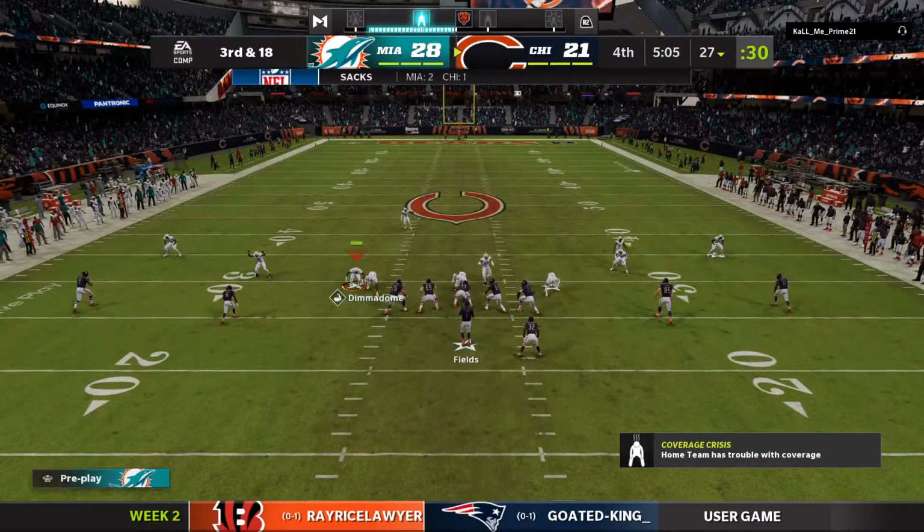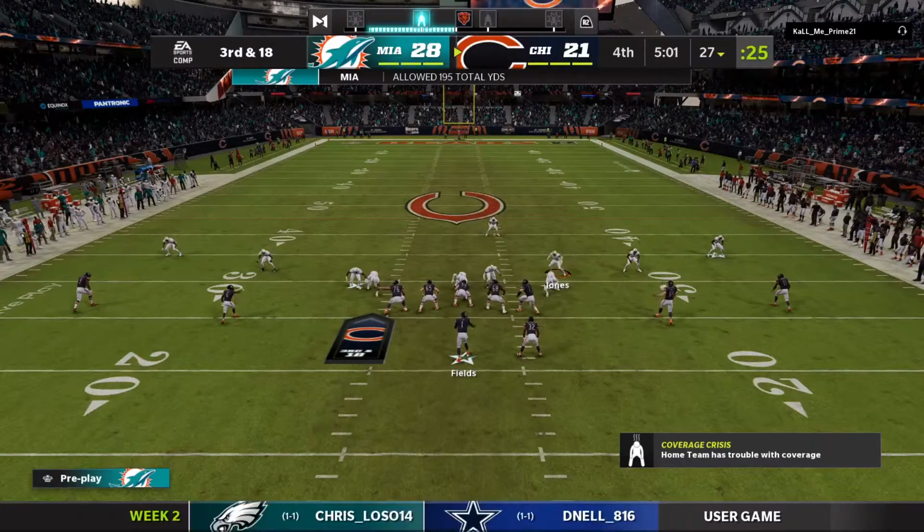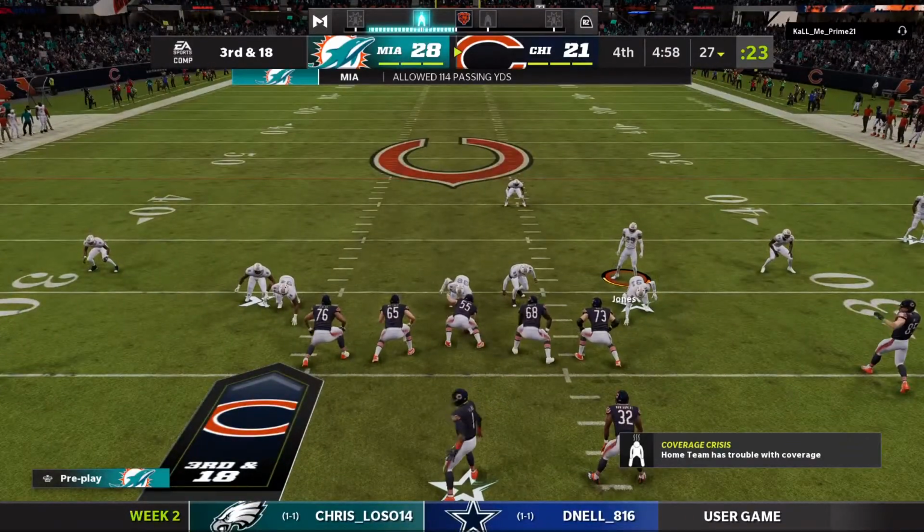That run doesn't get him much at all. No, not at all. And that leaves him with 3rd and long, which means you've got to dial up something pretty good. Think your best player with a play that he likes to run best.